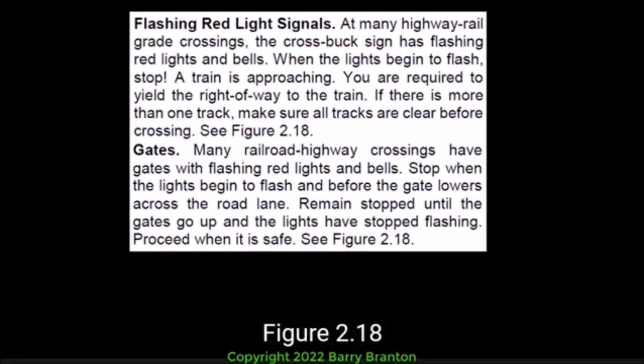Continuing with the text. Flashing red light signals. At many highway rail grade crossings, the crossbuck sign has flashing red lights and bells. When the lights begin to flash, stop. A train is approaching. You are required to yield the right-of-way to the train. If there is more than one track, make sure all tracks are clear before crossing.